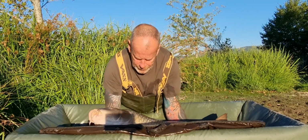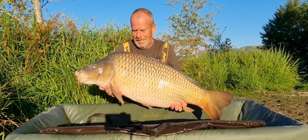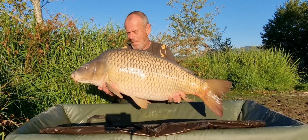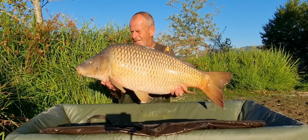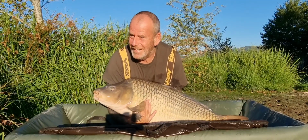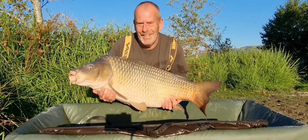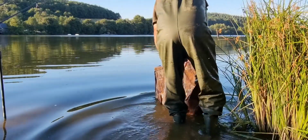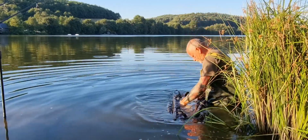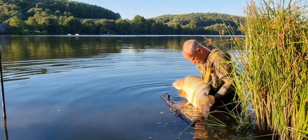Super clean fish in here, really nice. Real mixed bag as well. That's nice, isn't it? Happy to catch a fish like this, that's for sure. Anyway, we'll get her back now. Nice. Steady on, girl. Lovely. Back she goes. Ready to go. That's a nice girl. That's lovely.